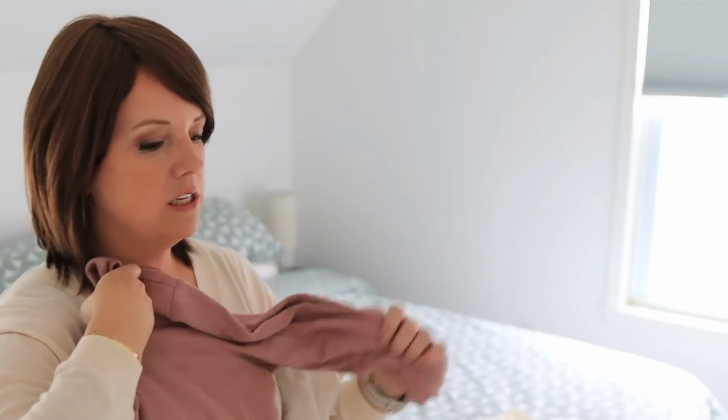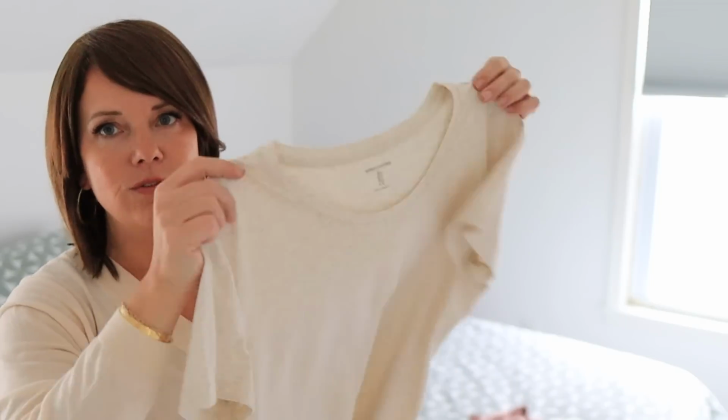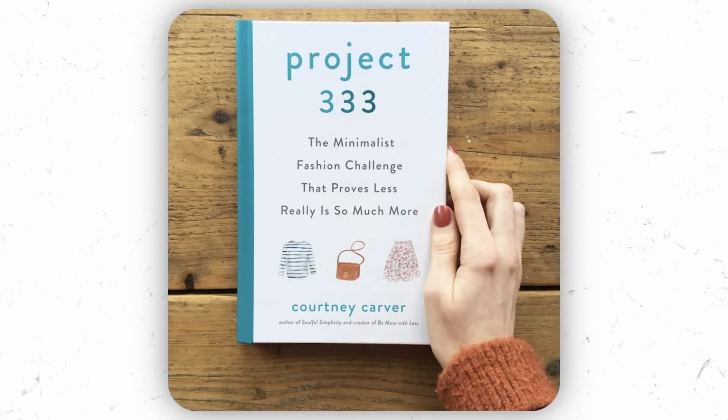That's definitely what I've done. Even though I have a very small wardrobe right now, I know everything fits and that I feel good in it. And so we're gonna pull out our favorites and we're gonna put them on the bed. So like right now, this is my go-to uniform t-shirt. It's just Amazon Basics. I have 2 of them. And so these for sure would make the cut and I would put it on the bed. Now you might ask, how many of each, right? And so if you're really up for a great challenge, I encourage you to do Project 333. That was developed by Courtney from Be More With Less.